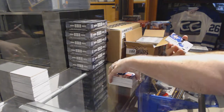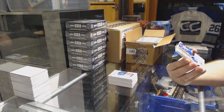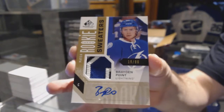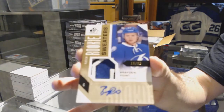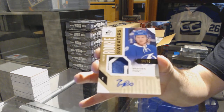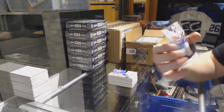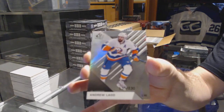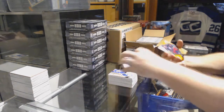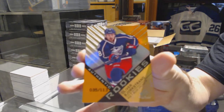We've got number to 99. Inked sweaters patch auto for the Tampa Bay Lightning, Braden Point. Nice piece there. For the Islanders, the 230, Andrew Ladd. And for the Blue Jackets, number to 113, Oliver Bjorkstrand.